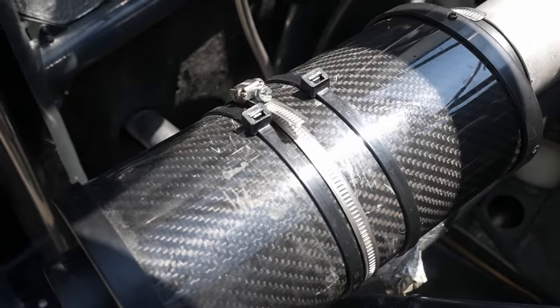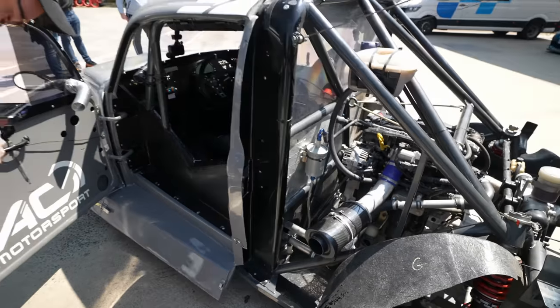Look at that. Carbon fiber exhaust. No, it's an intake. But it looks like an exhaust. Had to make that bad joke of the day.